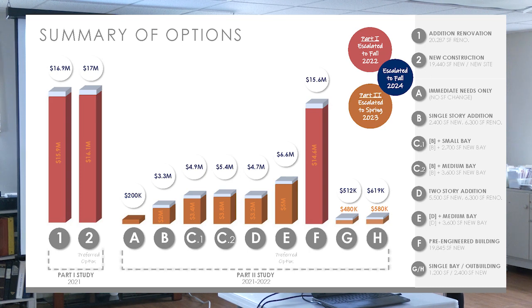As a result, we've got these numbers here. They were presented and escalated to a certain point during those studies, and we've escalated them now to current dollars with potential next steps and schedule to this, and I'll talk about that at the end. And that really gives you a sense of what this will cost, not only today, but when it could possibly be built in the future.